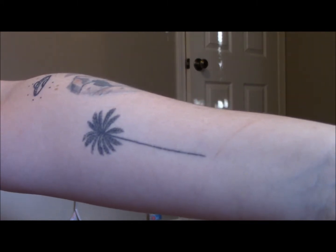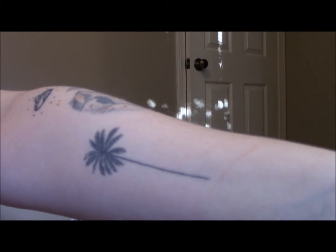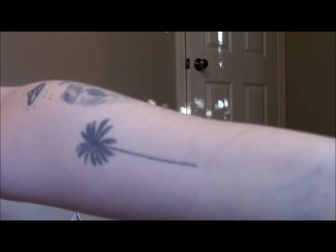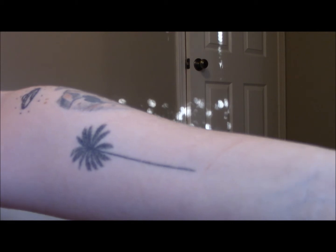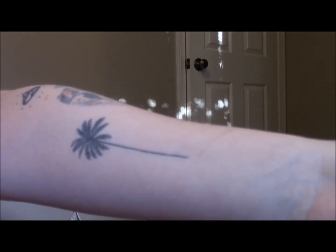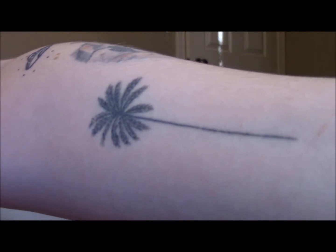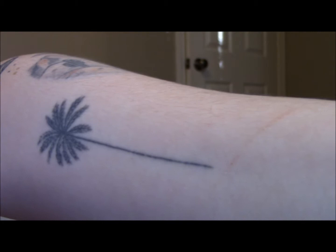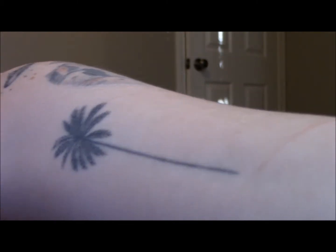And then I got this one from the same artist. This was my first tattoo, and I decided to go with this one because I wanted something really small and meaningful. I decided on the palm tree because I'm from Florida, and I went with something really simple because it was my first tattoo and I was nervous and didn't know what to expect. So I'm really glad I got this. I think it was a really good choice for a first tattoo.